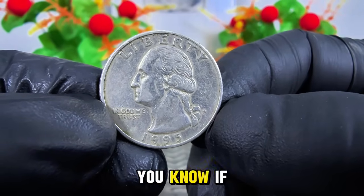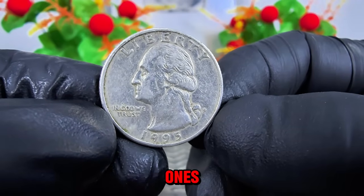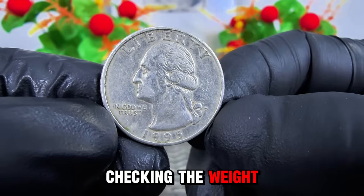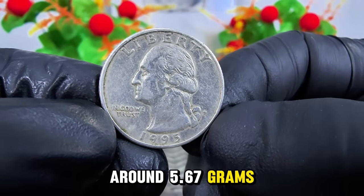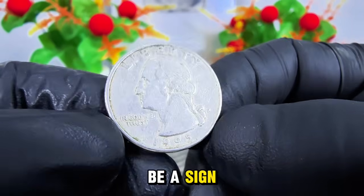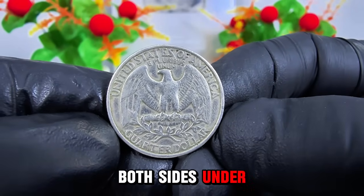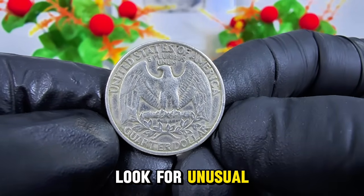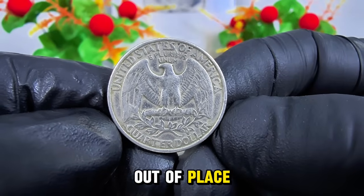So, how do you know if your 1995 quarter is one of the lucky ones? Start by checking the weight. A normal clad quarter should be around 5.67 grams. Anything significantly under or over could be a sign of a wrong planchet. Next, inspect both sides under good lighting. Look for unusual impressions, lines, partial letters, or shapes that seem out of place.